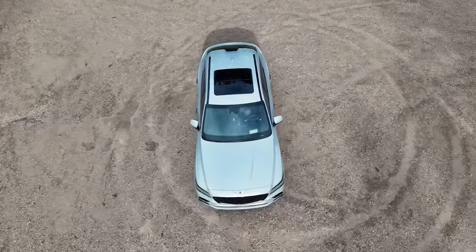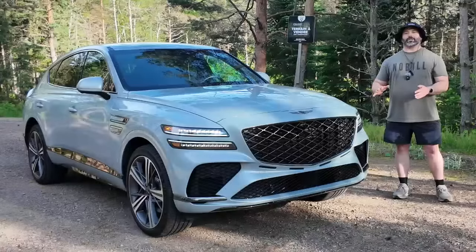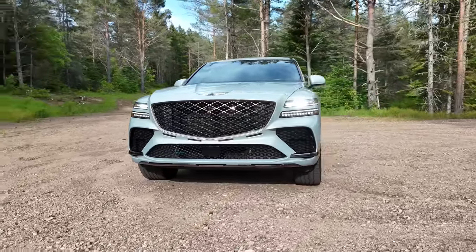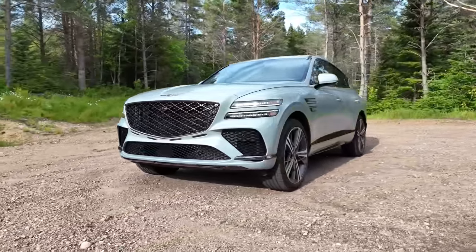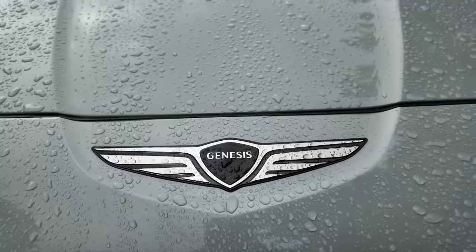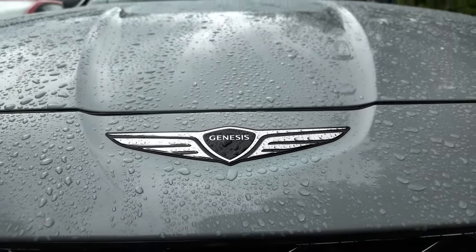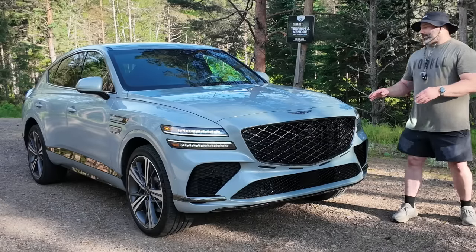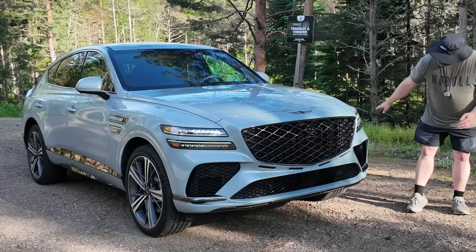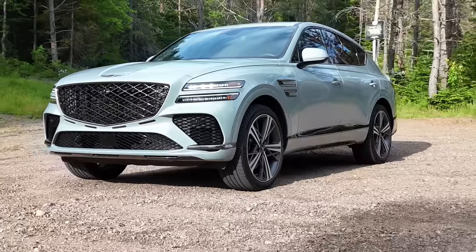Genesis GV80 Coupe. Appearance-wise, bar none, this looks amazing. You might get confused sometimes because of the front grille and these little wings on each side of the Genesis logo. Some people call it a little bit generic. I like it. I think it looks great because a lot of people will mistake it for a Bentley, and rightfully so. It does look very luxurious like a Bentley would, and it's got the wings. Albeit LED lights, everything in a linear fashion, and they've done everything well.